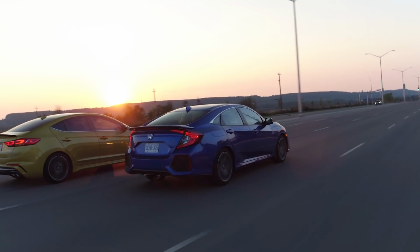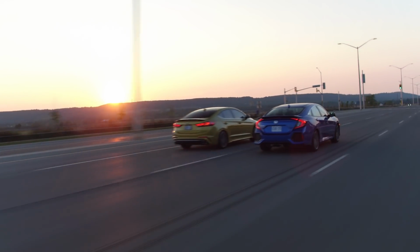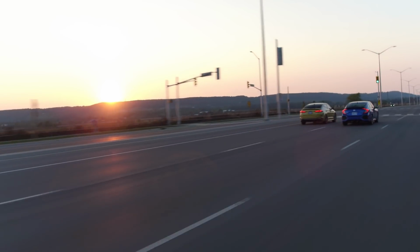All right, so then we can roll around just like this in real life. Yep, we could do this all day, into the sunset. Into the sunset. These cars do look cool though.